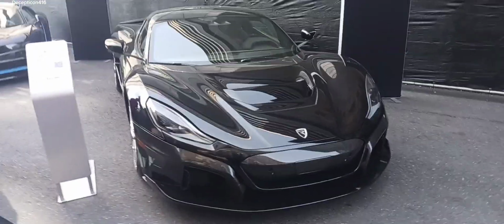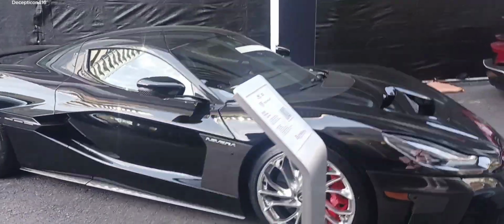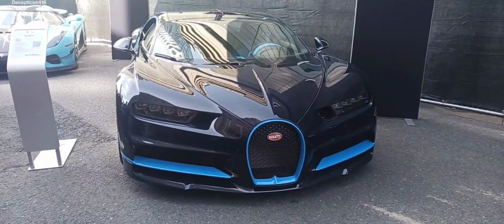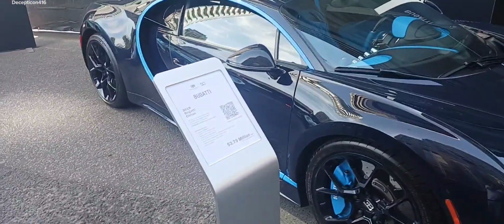Here we got a Rimac. First one I've ever seen. That is wild. Here we got a Bugatti Chiron. So to my count, this is Bugatti Chiron number 15 that I've seen. I really like that.